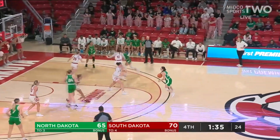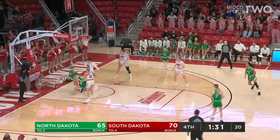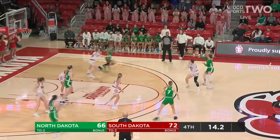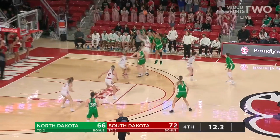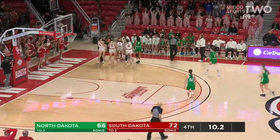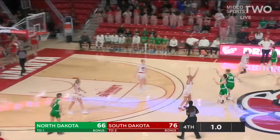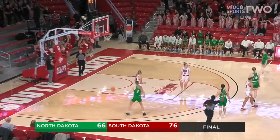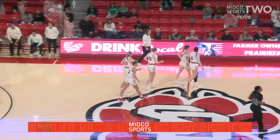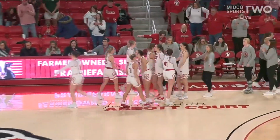Schiller looking for that path to the rim again. Changes gears. Shot is swatted away by Mason. And a travel deflected out to Ammer. And Fighting Hawks using a lot of time here. Carson gets a piece of that one from Pemberton. And she's fouled pursuing the loose ball. And South Dakota's going to get out of here with a win. And the 4-game slide is history for South Dakota. Unfortunately, that means for the Fighting Hawks, it's now 4 straight defeats.